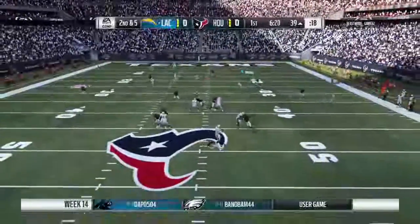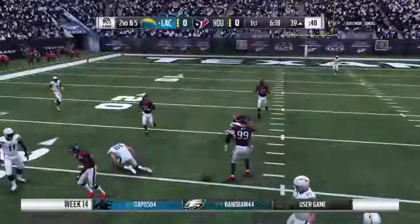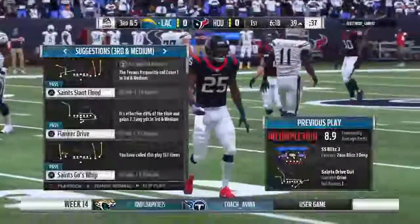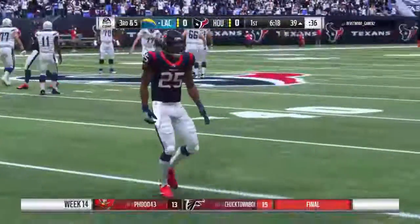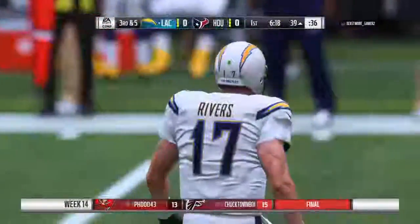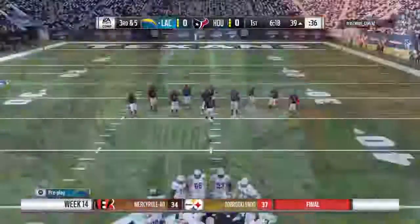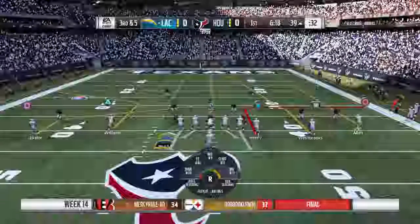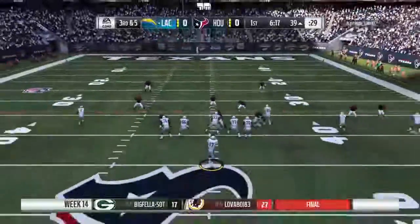Again, it's Rivers. And the hit jarred it loose. It's incomplete. He kind of forced that one there, didn't he? It's almost like he predetermined where he was going to go with the football. Yeah, he wasn't really going through progressions. He wanted to go to his top guy. You do that against this defense, they'll make you pay, won't they? Yeah, they certainly will. They react very quickly to the thrown football. They come up now 3rd and 5 following the incomplete pass.